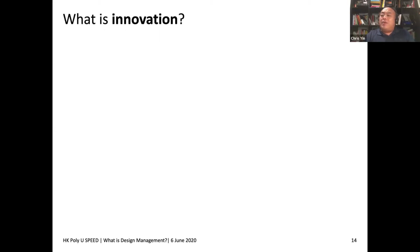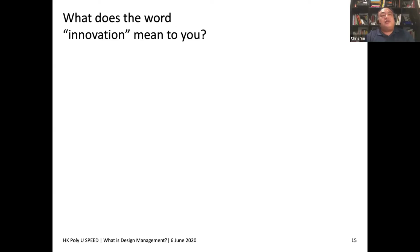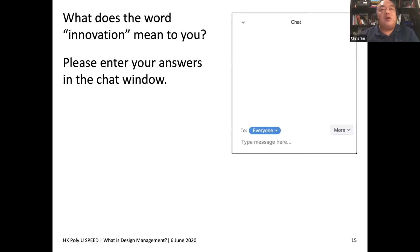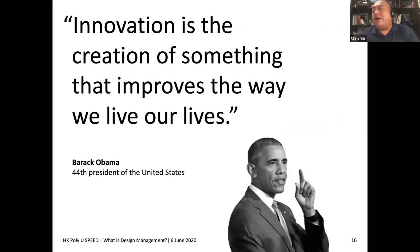So what about innovation? Let's look at this word innovation. What does the word innovation mean to you? Can you just let me know what you think innovation means? Let me share with you what I have. Okay. So you probably recognize this guy, huh? This is the previous president of the United States. Now, innovation is the creation of something that improves the way we live our lives, according to Barack Obama.